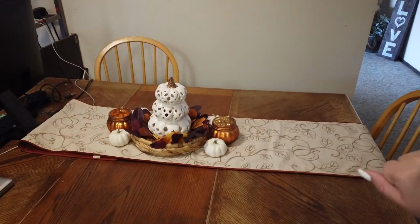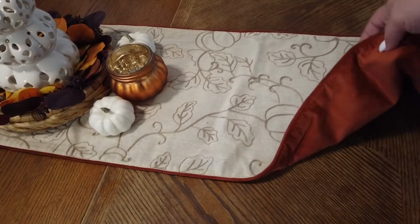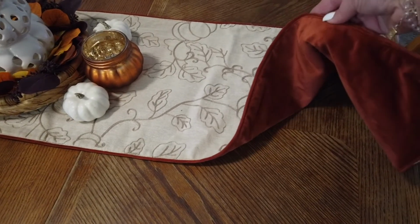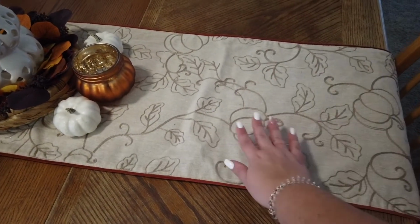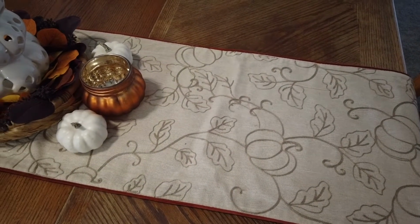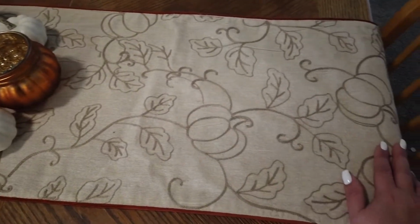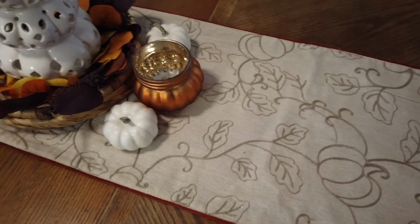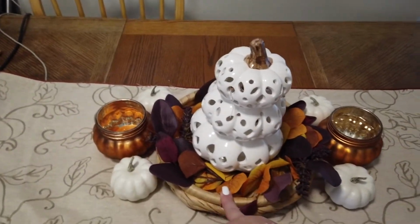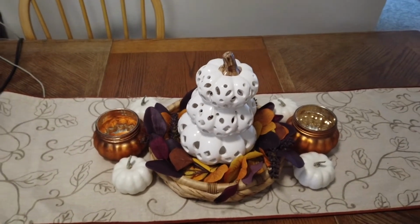So I put down this runner that is from Marshall's. It is a double-sided runner. One side is super soft, beautiful, burnt orange velvet, and the other side is a very pretty linen textured, just pretty beige color with pumpkin embroidery all across it. It's beautiful.